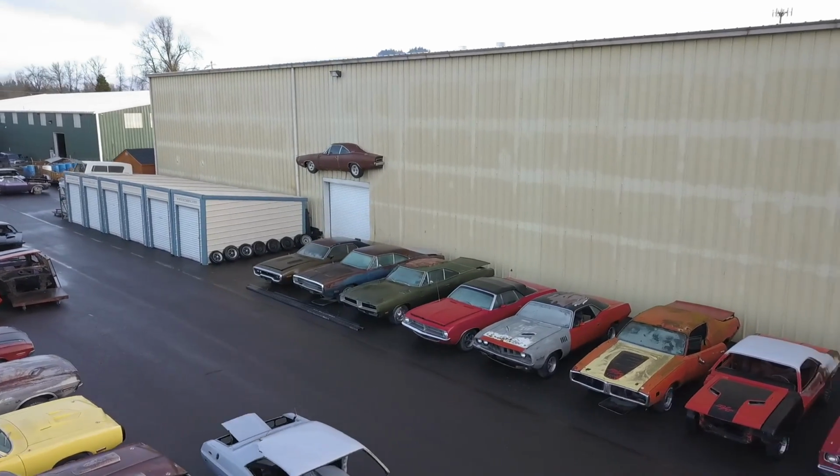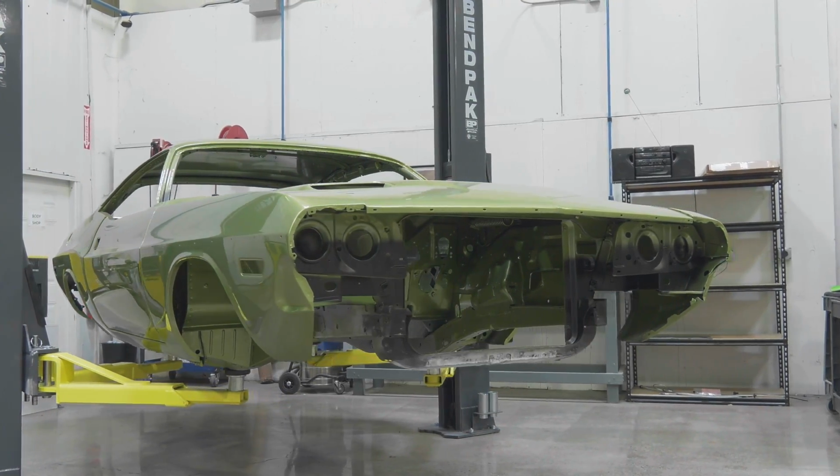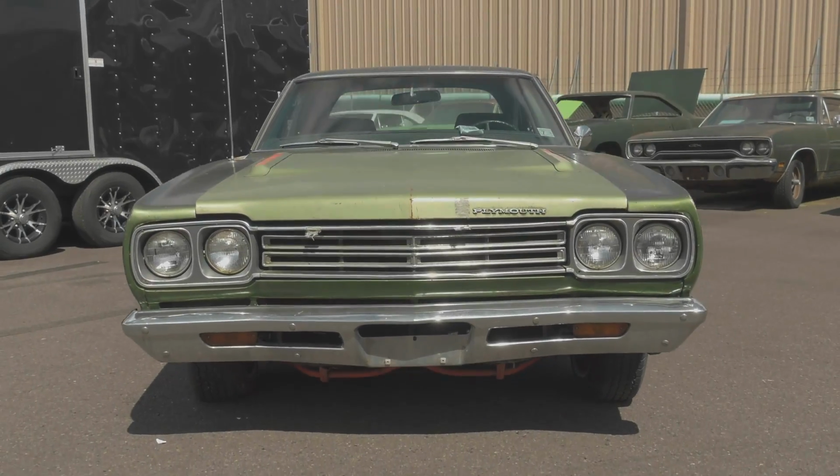So one of the things I wanted to do here is talk about some of the really cool cars that we are working on, that are part of Graveyard Cars, that aren't necessarily stuff that makes it into the show. And that's just a time thing. It's absolutely nothing to do with the priority of the car or the client.